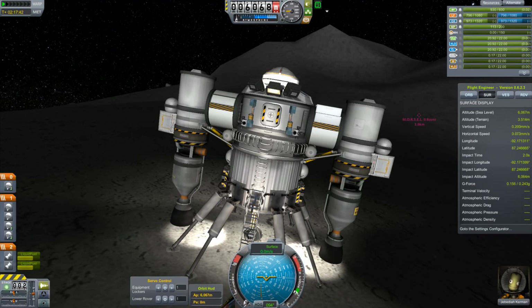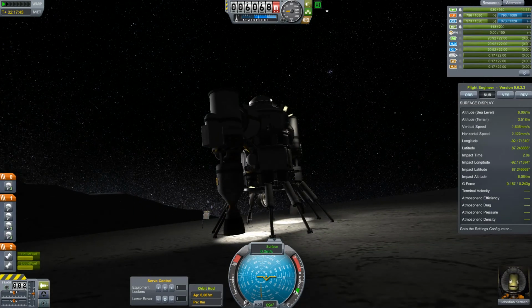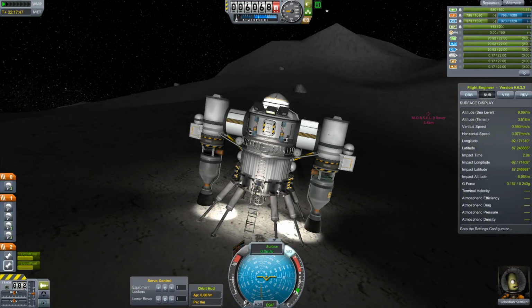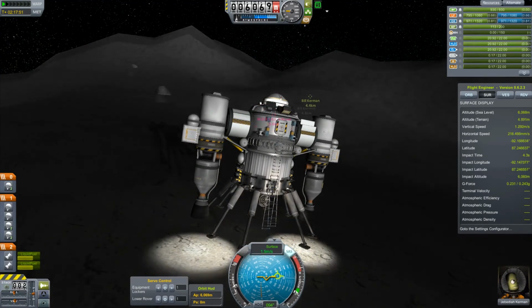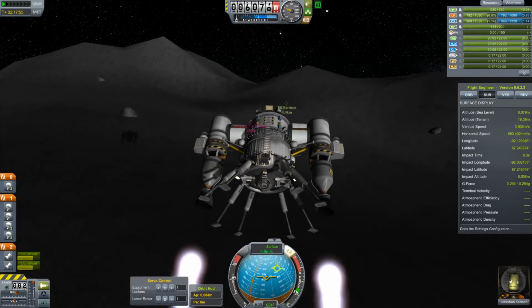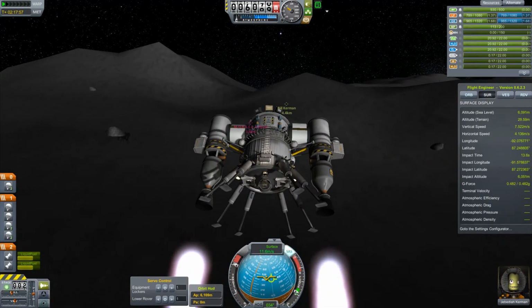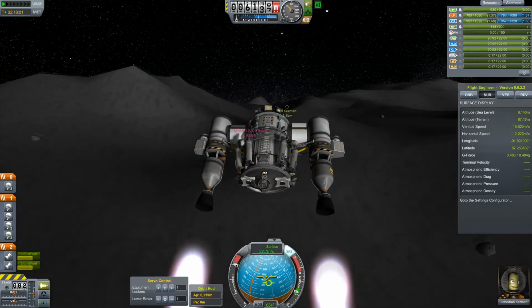I'm fine. I'm gonna retract the docking arm and get that pulled up and get ready to go pick up Jeb. Firing the engines, picking up the ladders, turning off the running lights, all that fun stuff. Anyway, I've got my trajectory going towards Bill. Folding up the landing gear. We're on our way.